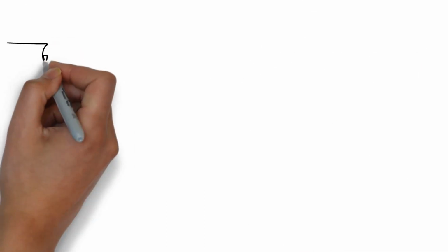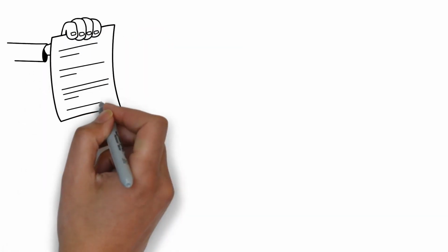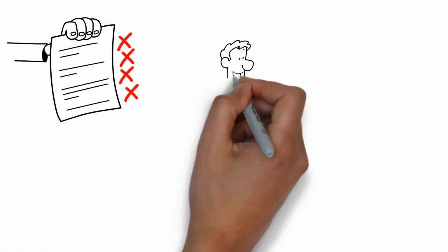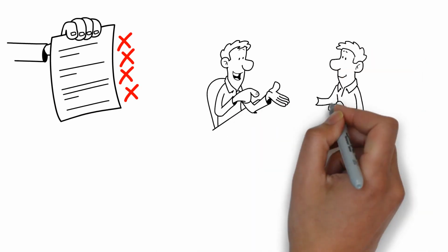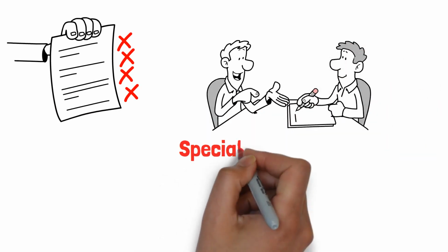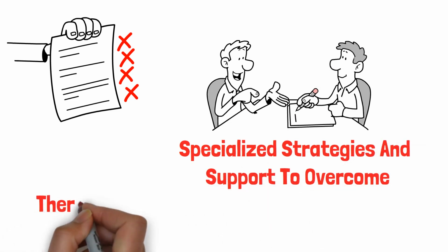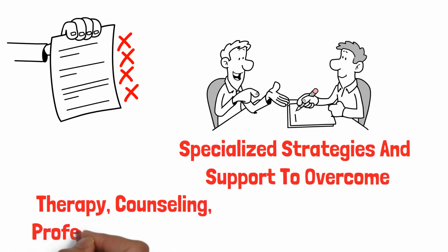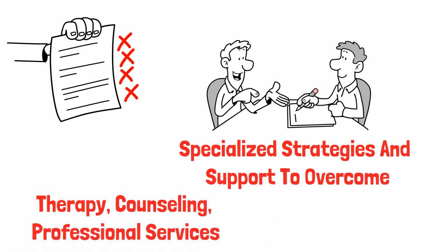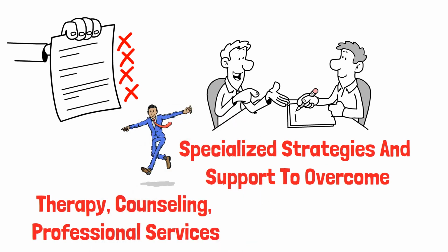There are instances, however, when self-help strategies might not be enough. Seeking professional help is a step that should be considered seriously. Acknowledging that sometimes the roots of test anxiety are deeper and might require specialized strategies and support to overcome can be revolutionary. Whether it's through therapy, counseling, or other professional services, getting help is a proactive step towards not just managing test anxiety but thriving despite it.